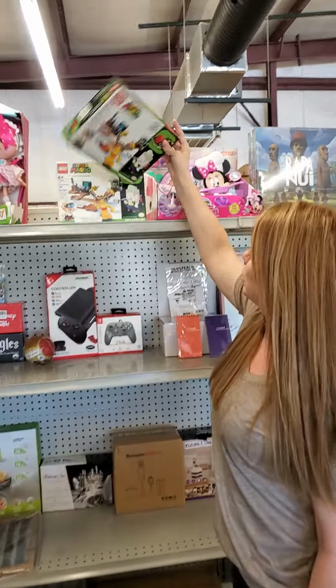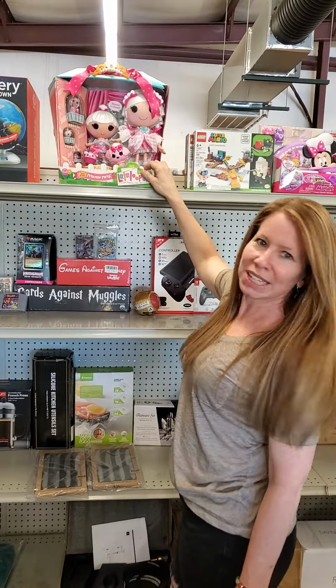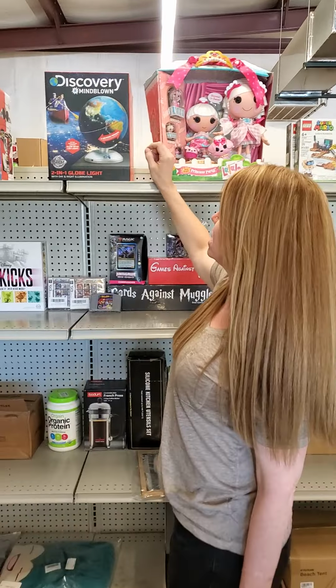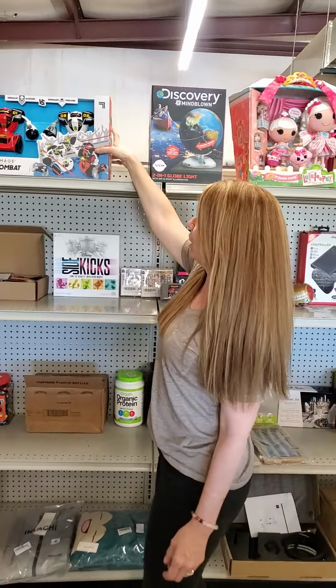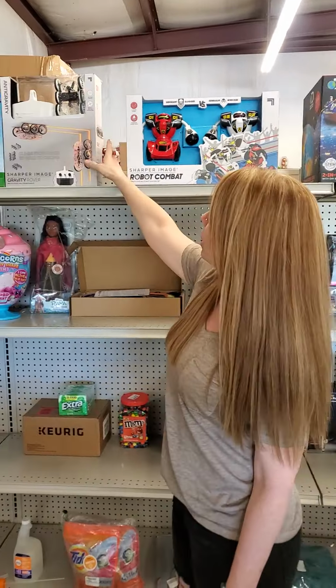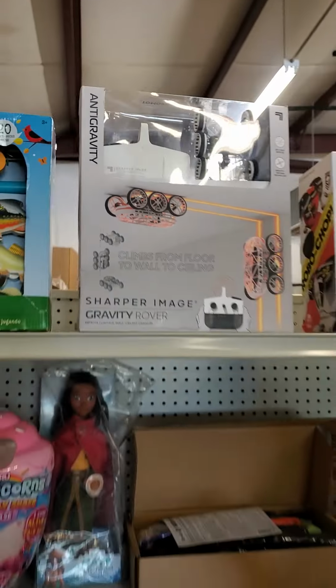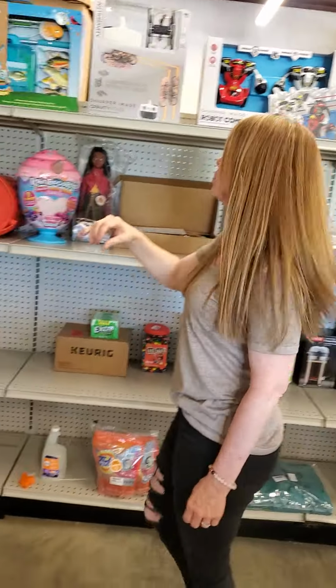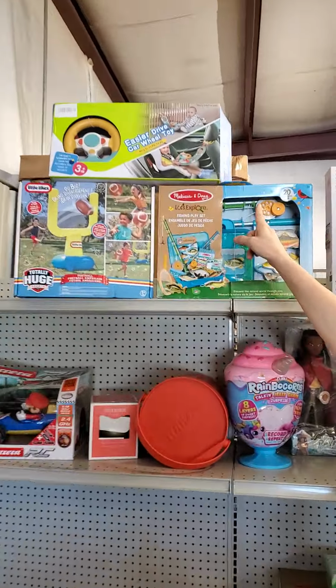We have some Super Mario Lego sets. And I remember La La Loopsie. We got a Discovery. Mind blown. We have some robot combat. We have this cool little rover. What it kind of reminds me of is a moon rover or something that goes on the moon. Melissa and Doug fishing set. We got a little cute sets for the babies.